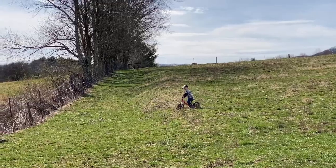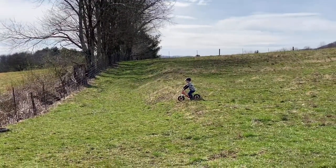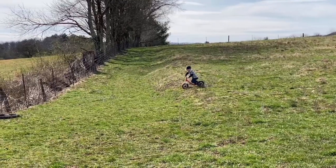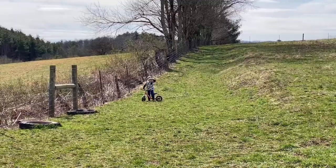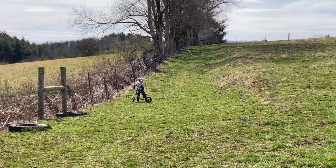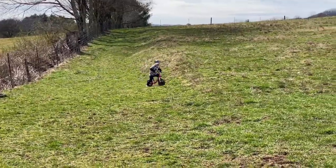And this is what Stetson has been doing the whole time. He absolutely loves his bike. He's actually pretty good on it. I didn't even raise the seat a little bit. He's grown. He loves it.